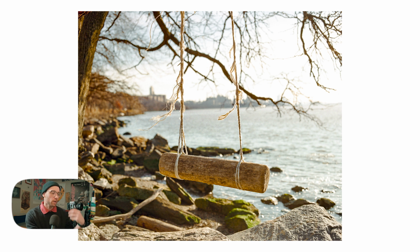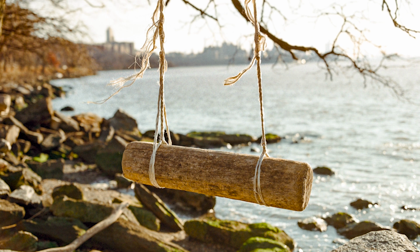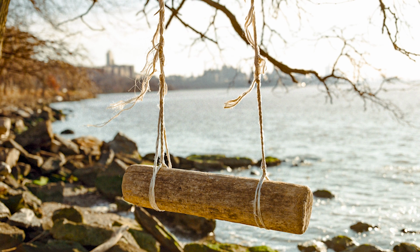looking out at the water, looking at New Jersey, at the New Jersey skyline, it made me pause and reflect on the beautiful things that we find if we just keep our eyes open. That's what I think of when I see this photo. I imagine that someone might sit on this log, look out at the New Jersey skyline, and even though it's New Jersey, they might admire it in all of its beauty.